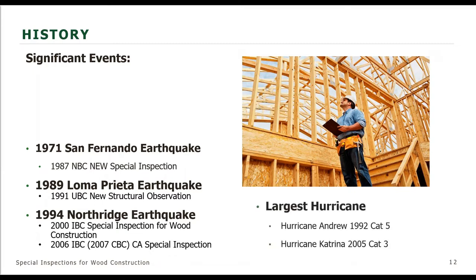There are also, as everybody else in the rest of the country knows, issues related to hurricanes. This just shows you some of the recent hurricanes that occurred: Hurricane Andrew in 1992, which was a Category 5, and Hurricane Katrina in 2005, Category 3. Obviously, there have been other hurricanes since then, but I just wanted to show around when these codes were being developed and adopted.